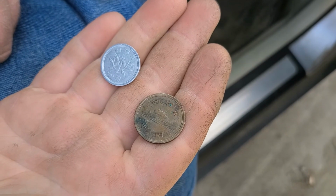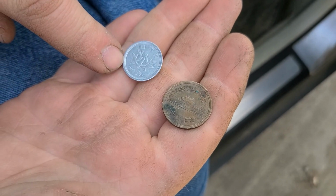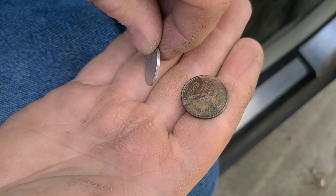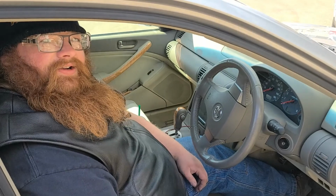Okay, two little last things here. When we were cleaning up the car and going checking around and replacing the radio, found these two coins. This here is a 10 yen coin, and this one is a single yen coin. Super cool, and kind of just a neat little artifact of bringing a car from Japan.